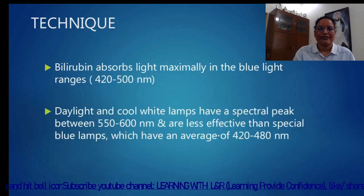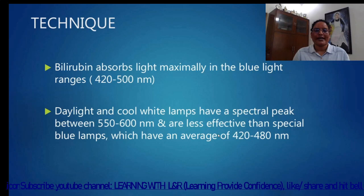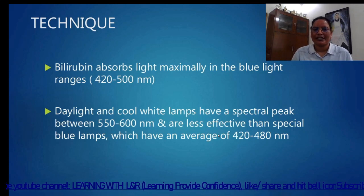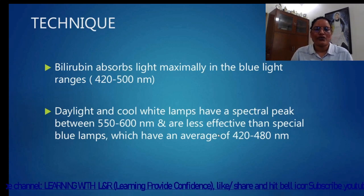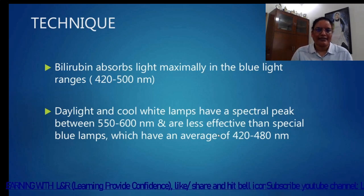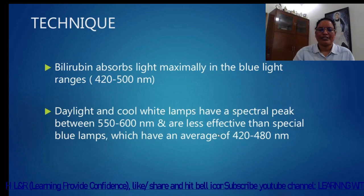Then technique. Bilirubin absorbs light maximally in the blue light range, 420 to 500 nm. Daylight and cool white lamps have a spectral peak between 550 to 600 nm and are less effective than special blue lights, which have a range of 420 to 480 nm. The function of the white light is to inspect the skin. The function of the blue light is to convert the unconjugated bilirubin to conjugated bilirubin.